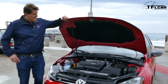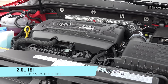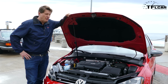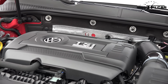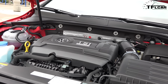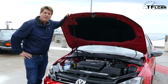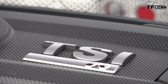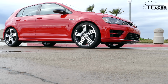Under the hood, you'll find a very powerful direct injected and turbocharged 2-liter that puts out 292 horsepower and 280 pound-foot of torque. And best of all, it's mated to a 6-speed dual clutch automatic transmission, or a manual transmission if you like to roll your own Golf R. Of course, since it's a Golf R, it powers all 4 wheels with a Haldex all-wheel drive system, which means that it's mostly front-wheel drive, but it can apportion up to 50% of the power to all 4 wheels.